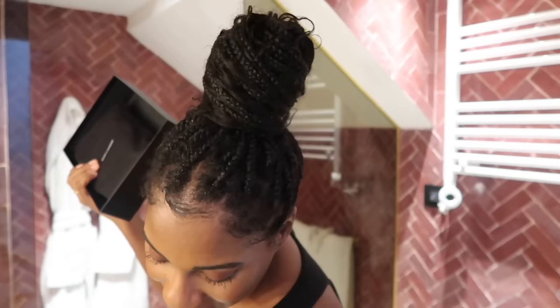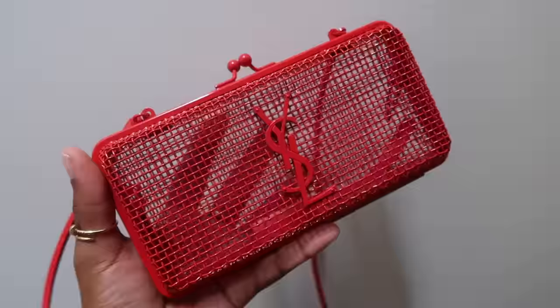Comes in this little bag. I think you guys know what it is because I showed it in another vlog, but I waited to get it while I was here because it's, of course, cheaper. I did it. I got the little cage bag from YSL. It's so cute.